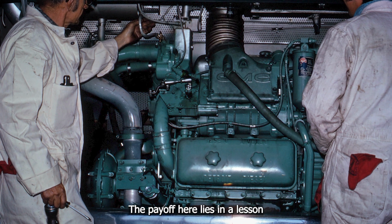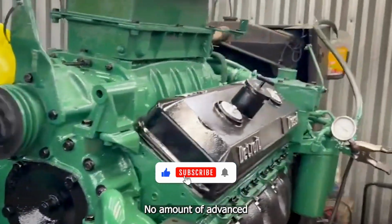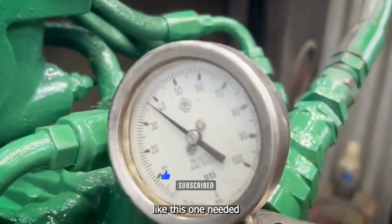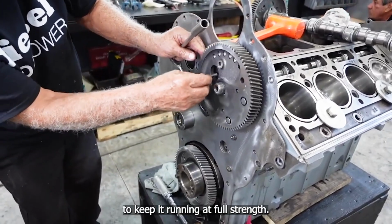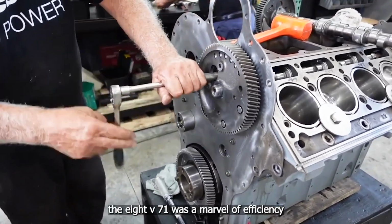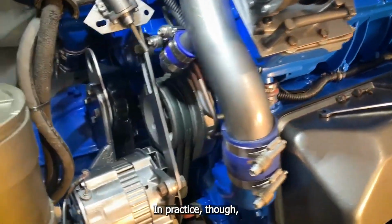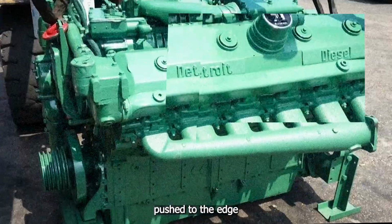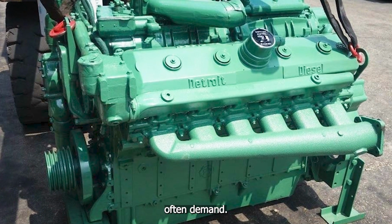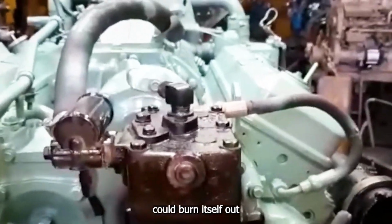The payoff here lies in a lesson that applied not only to the 8V71, but to engineering at large. No amount of advanced technology can save an engine from misuse. Even a world-class design like this one needed care and understanding to keep it running at full strength. On paper, the 8V71 was a marvel of efficiency and power, capable of pushing machines to their limits. In practice, though, it revealed the dangers of technology pushed to the edge, without the room for error that real-world applications often demand. Without the right balance between design and use, even the strongest engine could burn itself out.